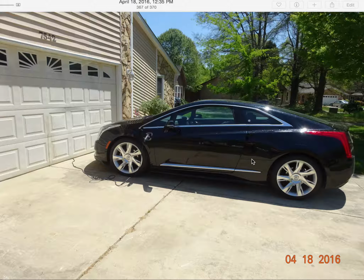When the car is plugged in and is charging the power supply, then the power supply will provide power to the electric motors that drive the front wheels. The wheels are driven by electric motors. It's a front wheel drive car, and they're driven by electric motors.